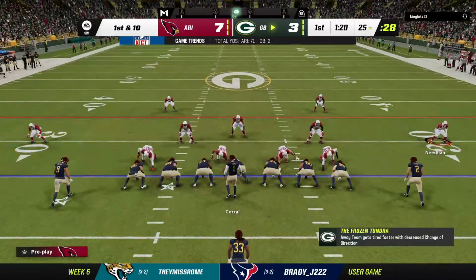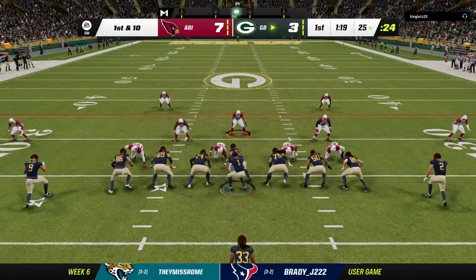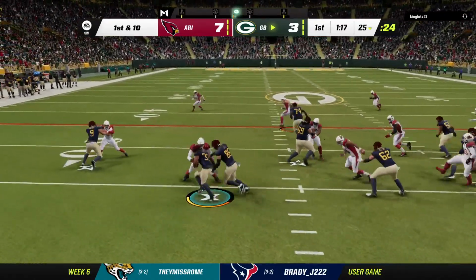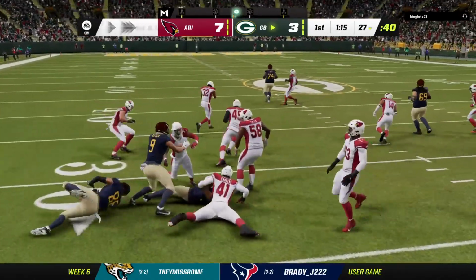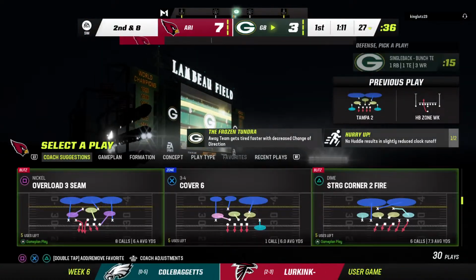About set to get this drive started, the Green Bay offense at the line. And they come into this one riding that nice long win streak. And remember, next weekend is an open week for them. So if they can get the win here, a lot of momentum into that time off.